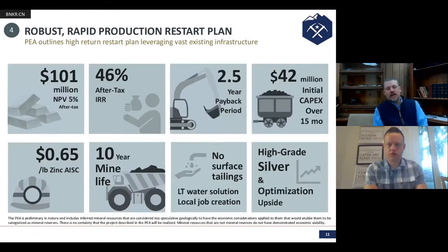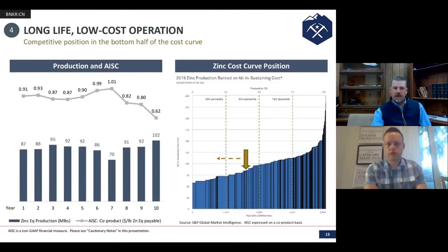So on to the PEA. This was exactly what we were expecting when we came to the site, when the current executive and management team were looking at opportunities. What we saw in Bunker Hill was the opportunity to have a long life, high margin operation with a modest initial capex and a lot of upside. And I think that's what you see here in the top line numbers, and I won't go through all of them, but what I will do is turn it over to Dave at this point, and he can take you through some of the detail in the PEA.